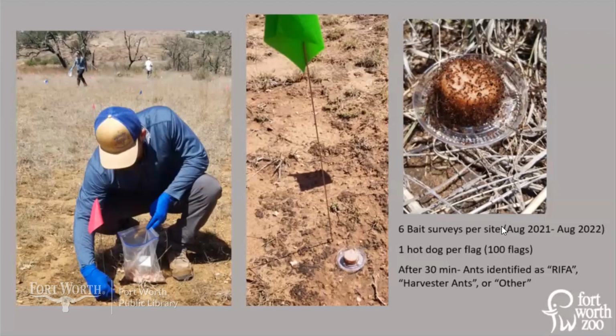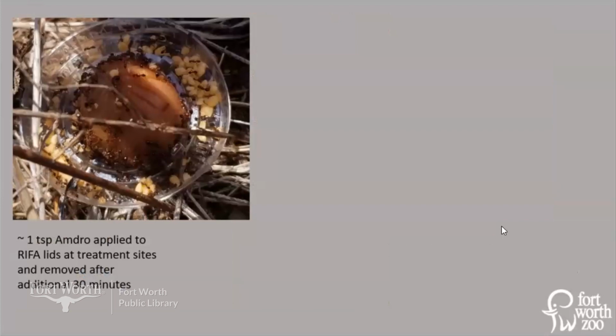So if you see the fire ants, fire ants are there. Nothing else is there. So then we go back after an additional 30 minutes after we've surveyed and said what ants we saw on the hot dogs, and we go back to those ones that had the fire ants on it. And we put about a teaspoon of AMDRO on the lid, not on the soil or anything, just on the lid. And it's removed 30 minutes after that. And I will tell you, when you come back, all of that AMDRO is gone. They eat it very quickly and take it back with them immediately.